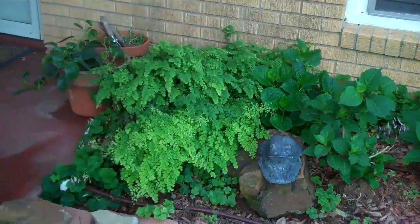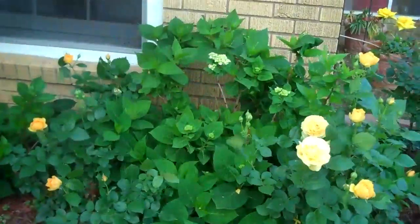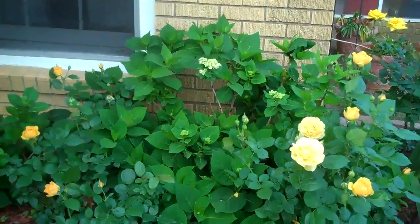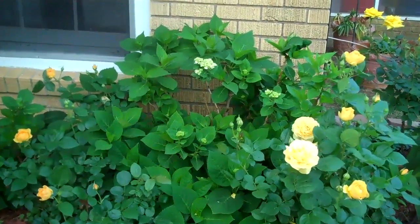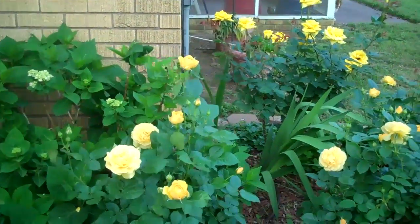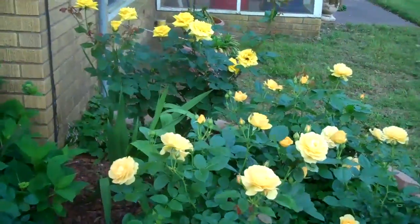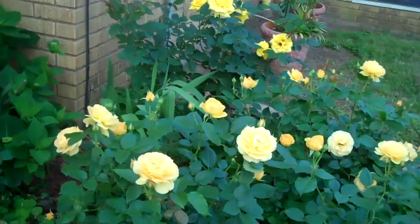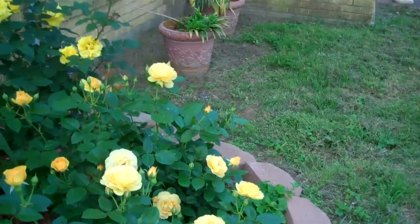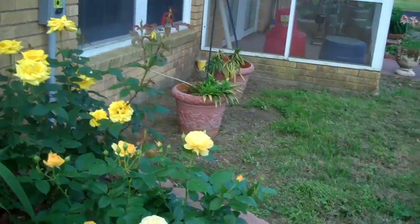My friend Mary gave me this maidenhair fern, and I love it. The hydrangea has not bloomed yet, but they're beginning to show a little sign of blooming. But the yellow roses by the hydrangea brighten this spot. I have Julia Child roses along with Grandma's yellow rose here.